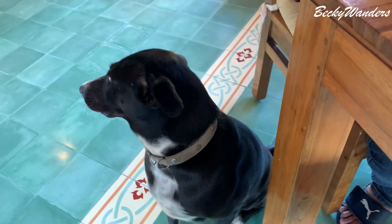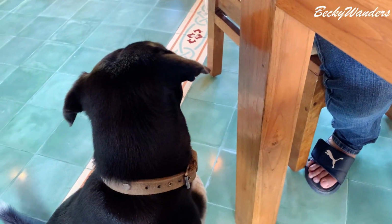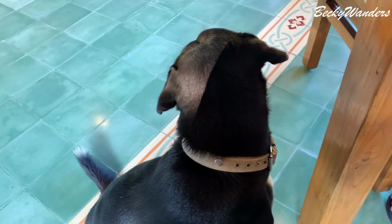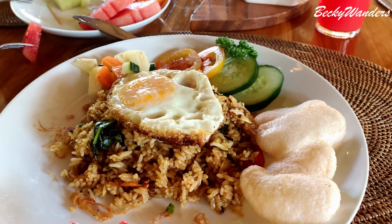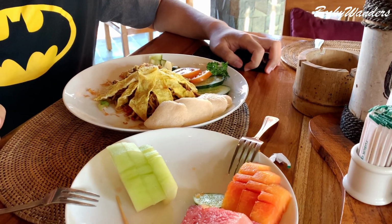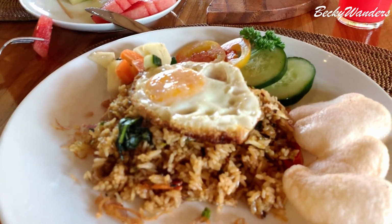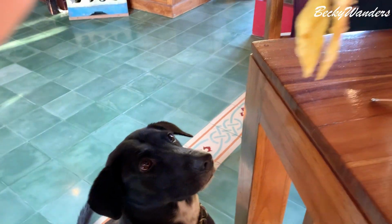She's so pretty. I'm having a watermelon juice. This is pineapple juice. And here is Blackie. Hi. This is nasi goreng. This is really, really good fried rice. This is bulgogi goreng, fried noodle. It's fried rice. And here is Blackie. He wants his food.